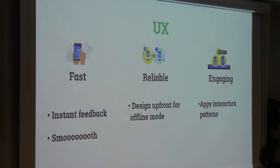And regarding the engaging part, we have really struggled with the app interaction patterns. Because we are using web technologies, we don't have to use a vertical scroll list. We can do other things as well. And this has really been a challenge for us to reach out inside the organization. But we think it's very important to design for touch and not for mouse pointers. You should have buttons available for left and right-handed or fat fingers, stuff like that.